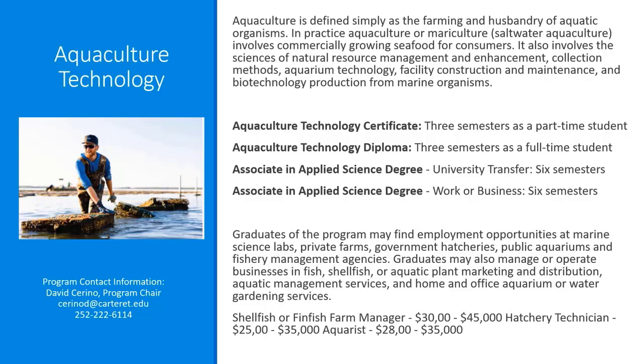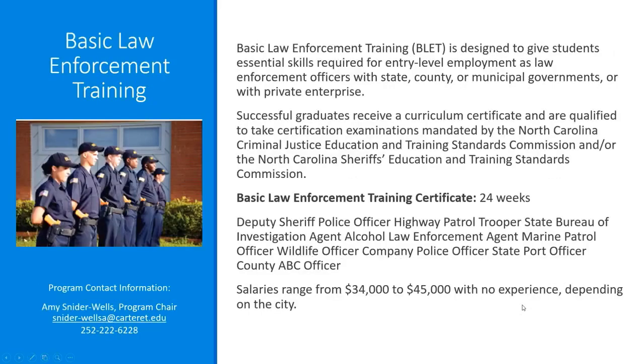We have a certificate or diploma. We have 2 degree options. We have a university transfer degree. The program chair has an agreement with UNCW, so the courses in the aquaculture program will transfer to UNCW. Or there's also a work or business option. I also want to point out at the bottom left-hand corner, I've given you the contact information of who to reach out to if you want further information about any of these programs.